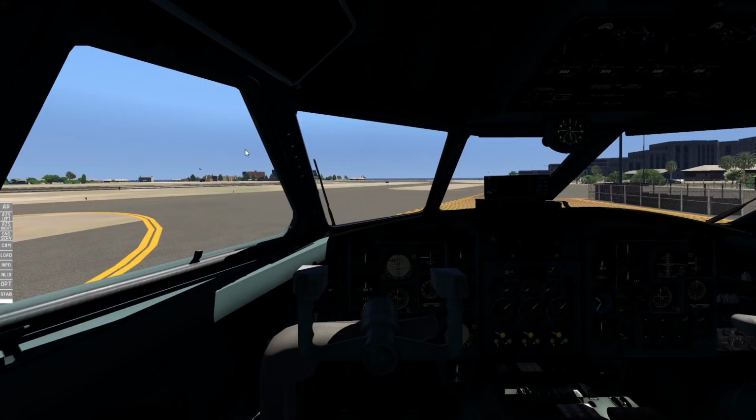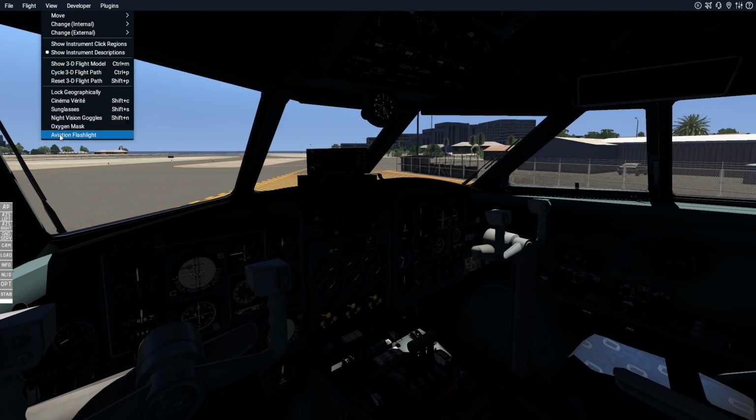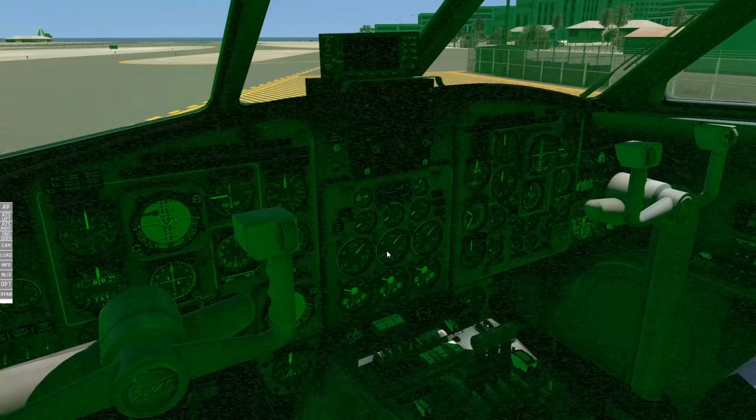Now this is the cockpit of the plane. As you can see, it's pretty damn dark, but that is because of the simulator. I don't know why that is. All the cockpits are dark to the point that I'm actually about to use the night vision goggles, because these actually help. You can definitely see things better now.